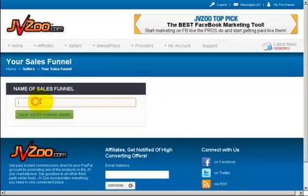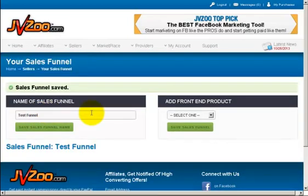Okay, the first thing you want to do is give it a name. We're going to just call this one test, because I'm really not setting up one here. Call it test funnel. You click save sales funnel name. Okay, then if it's successful, it says sales funnel saved, and it says add your front end product. Now that's the first product that you set up, the original product that you set up you want to select.